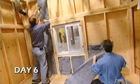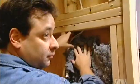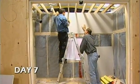Jeff's refusal to follow instructions continued through the denim installation. "So you read the directions and everything?" "Nope." "You're cutting it with the proper tool?" "No." "What am I doing wrong?"